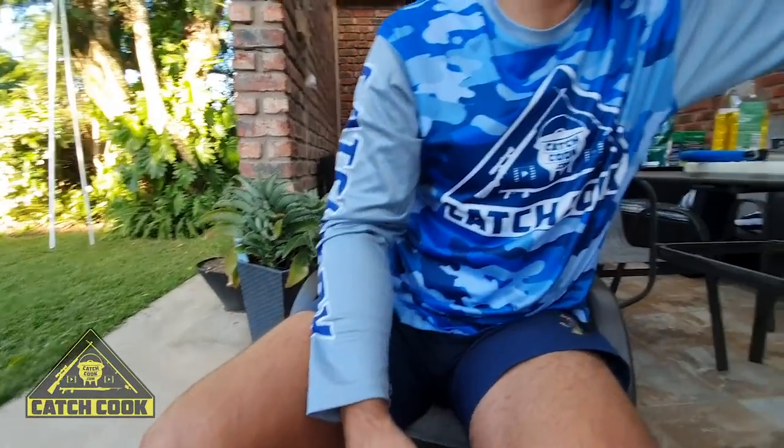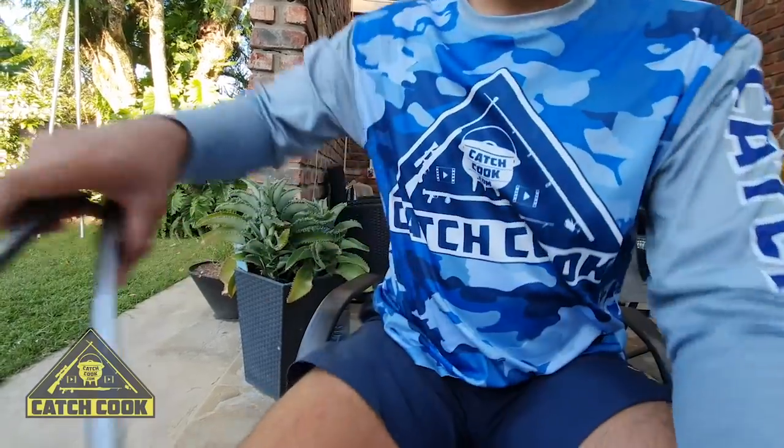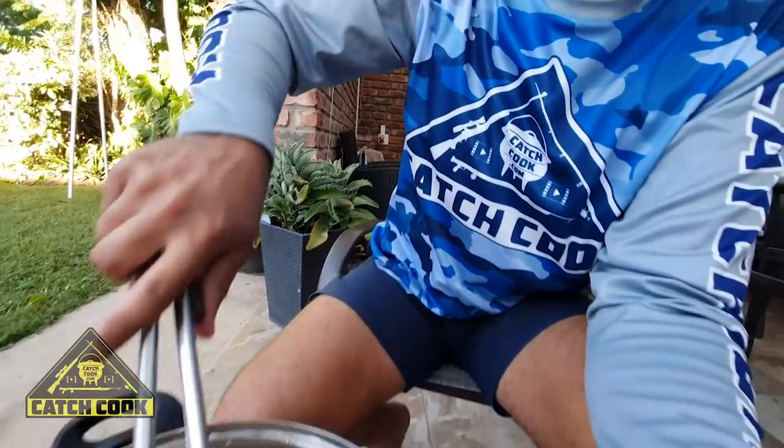And then just now we'll add some water and maizena. Put the lid on and we'll let it cook away.